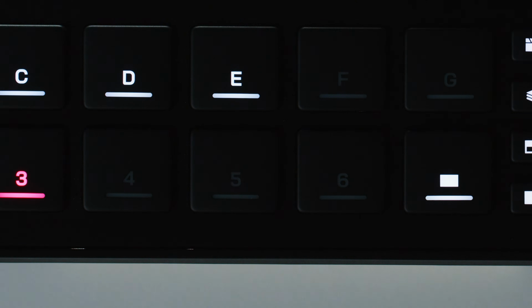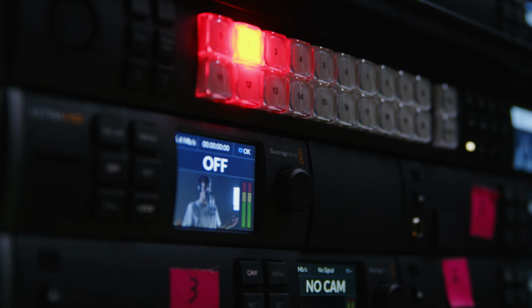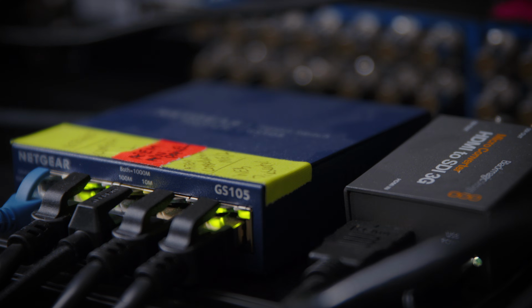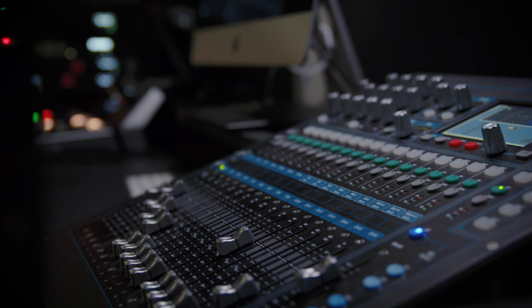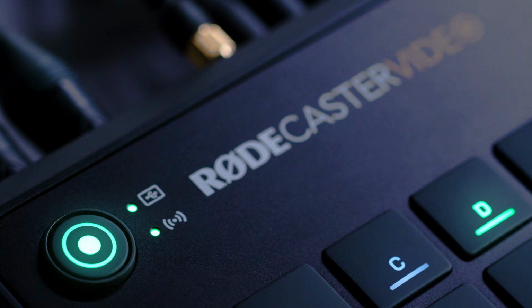There are so many incredible features in the RØDECaster Video, but I can confidently say that the number one feature of this product is how user-friendly it is. Up until now, the barrier to entry for creating multi-camera video content has been very high. Most people don't have time to learn the ins and outs of a complex switcher, and then on top of that, figure out how to use streaming software and how to produce audio. We wanted to tear this barrier down completely and give creators something that merged all of these elements together in a streamlined platform with classic Rode accessibility.